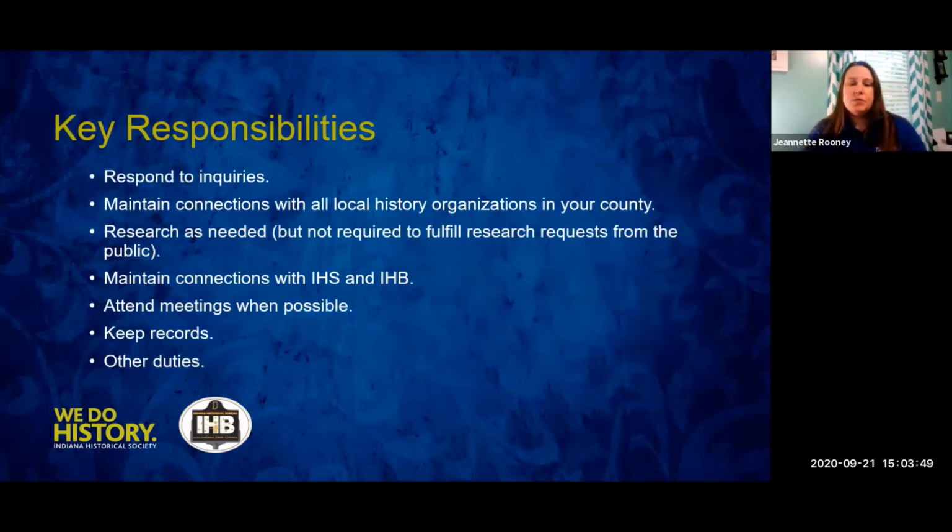The responsibilities are pretty straightforward and tie into the purpose of the program. First is responding to inquiries and connecting with local history organizations, which I'll get into in a little bit more detail here in just a minute. One note that I want to reiterate, as county historian, you may choose to fulfill research requests for the public, but that's not a requirement of the County Historian Program, so that's entirely up to you. Our main requirement, I should say, is that you connect people with resources. You can choose to do additional research or not at your discretion.